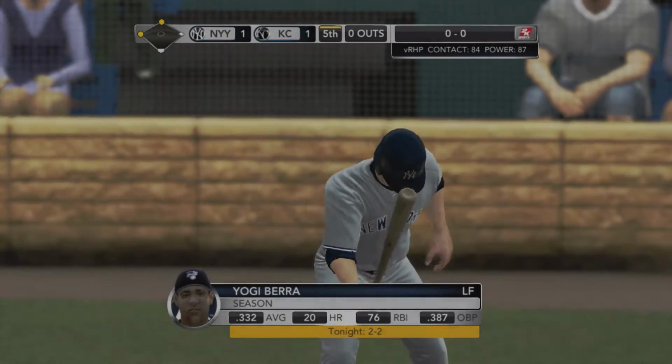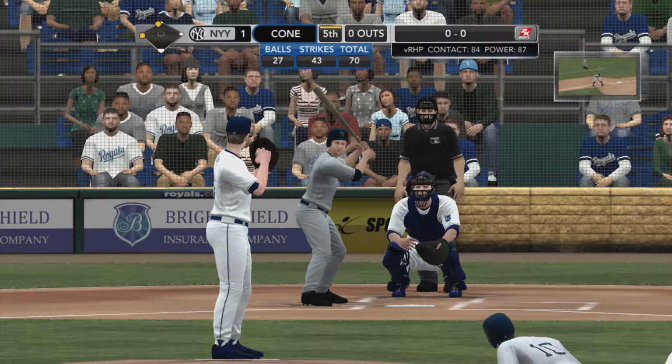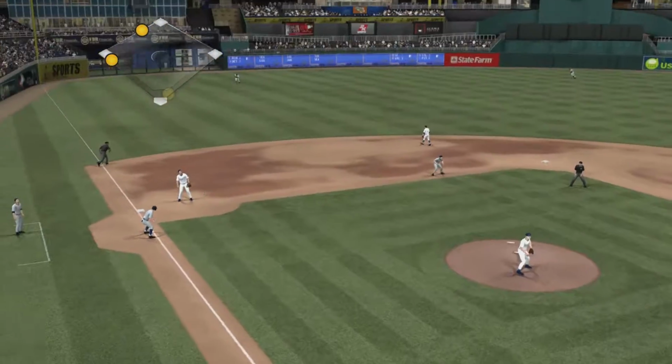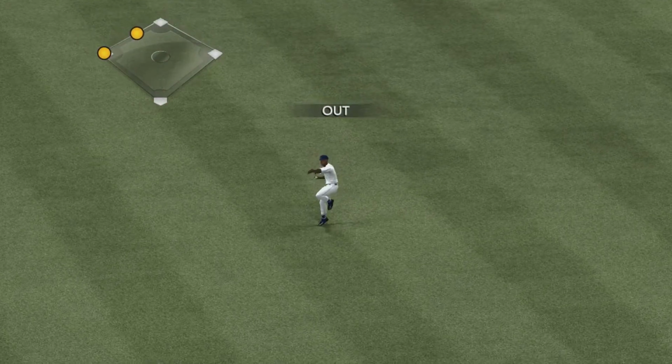Yeah, and this is a dangerous situation where a game sometimes gets out of hand. You got two on, nobody out. The pitcher has to take command of the situation. At this stage of the game, it could go either way for him. He could either battle through it and stay in, or he may not be long for the game. Jackson. One away.